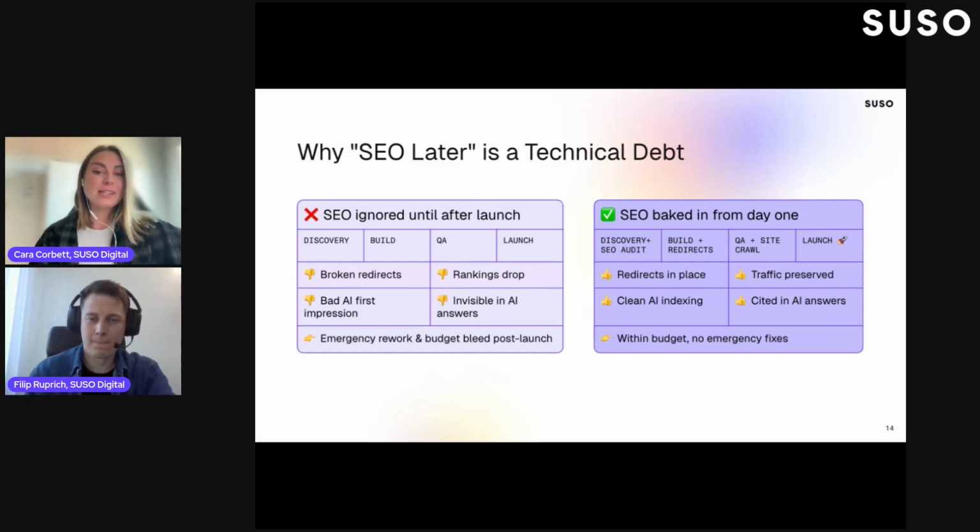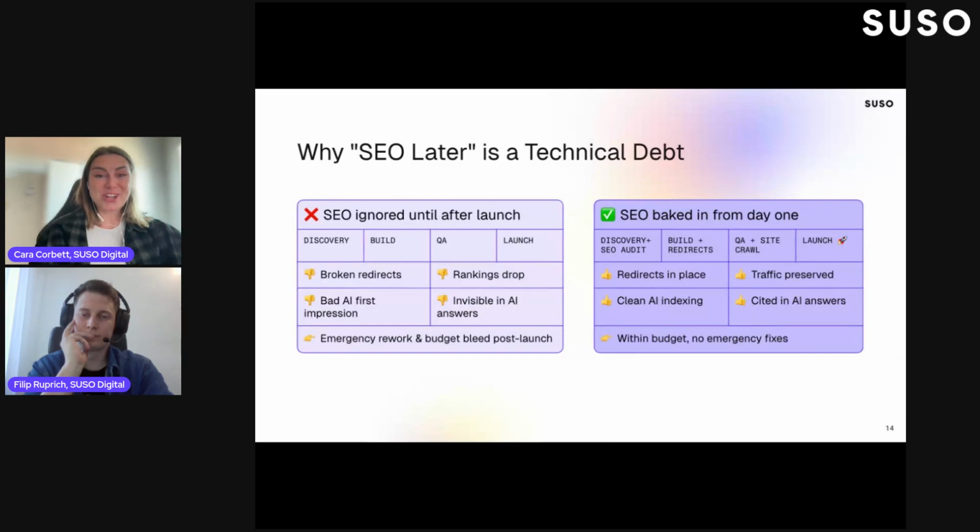In that environment, it's pretty tempting to treat SEO as a phase 2 task after the site is launched. But when we look at the data from hundreds of migrations, that decision creates immediate technical debt. If the SEO isn't in the room during the discovery, wireframe, and build phases, you're not just launching a website, you're actually launching a recovery project.